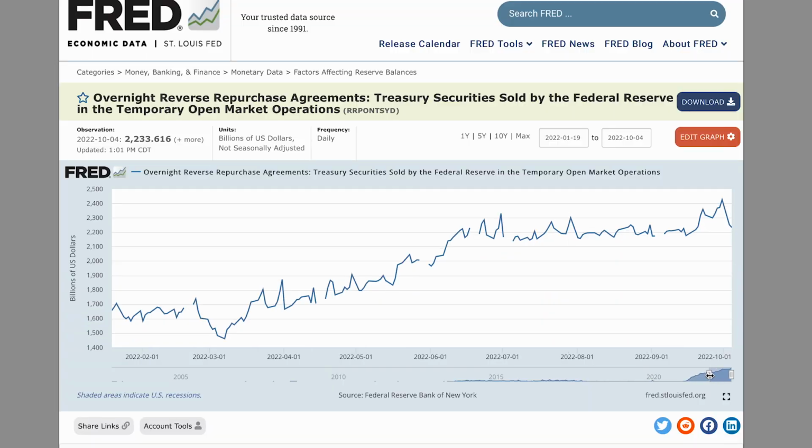The other thing to recognize is if we zoom in a little bit more here, since June of this year, this $2.2 trillion has been the average. It has fluctuated around that level. And so, yes, there was a big spike, but then it dropped off again here back down to the normal level that it's been at this whole entire time.